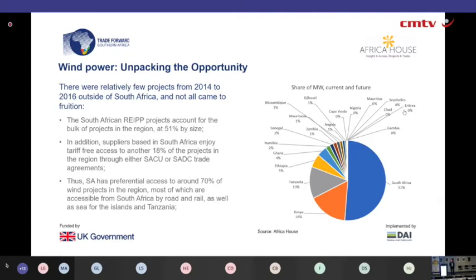And as I've said there, most of those are accessible from South Africa by road or rail, as well as sea to the Indian Ocean Islands and Tanzania. You can do road to Tanzania if you like, depending on the season and how much rain they've had in the border regions between Zambia and Tanzania. So I think it is nice that we also see some of the western side of the continent as well, which is nicely accessible from the Western Cape, that there is an opportunity there as well.